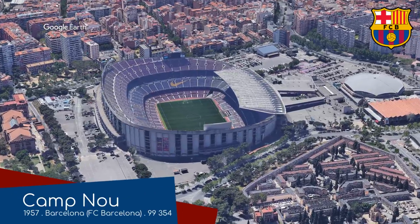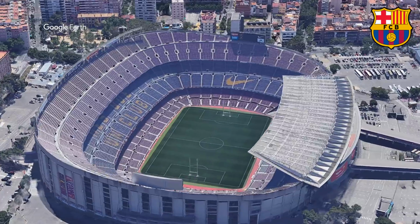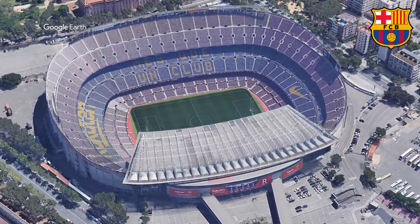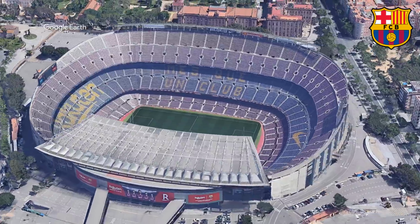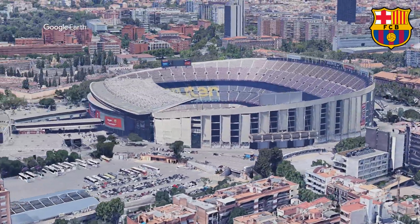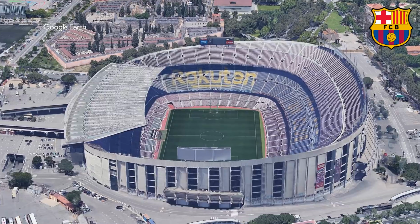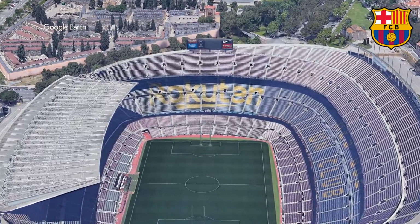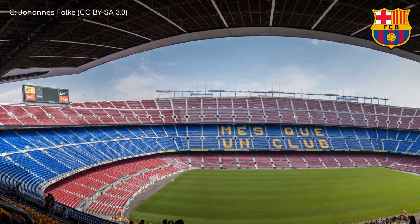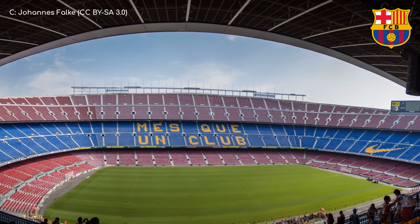Camp Nou. We start off with Europe's largest stadium, and one that's presumably familiar to every football fan. It's home to Barcelona, one of the world's most famous sports teams. The exterior is nothing to write home about, but the interior is as imposing as it gets. It's made up of 3 tiers of wraparound seating, with the top tier tapering off to its lowest point under the stadium's only roof canopy. It's not the most technologically advanced stadium in the league, but certainly one of the most intimidating for the away team.